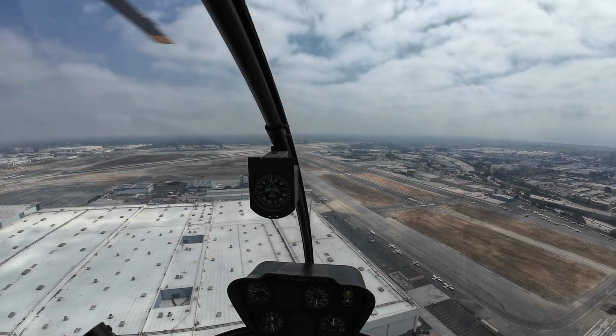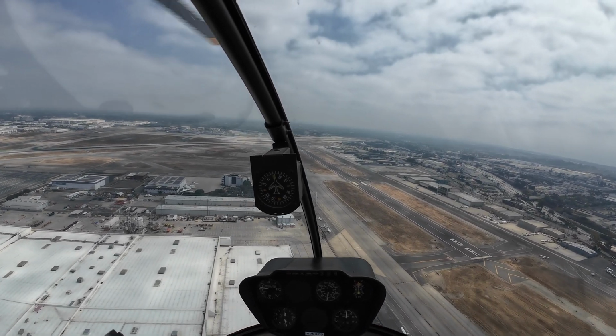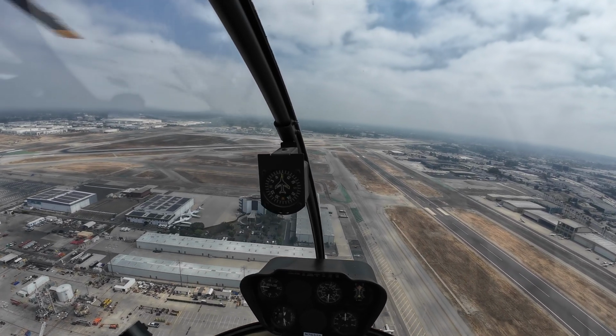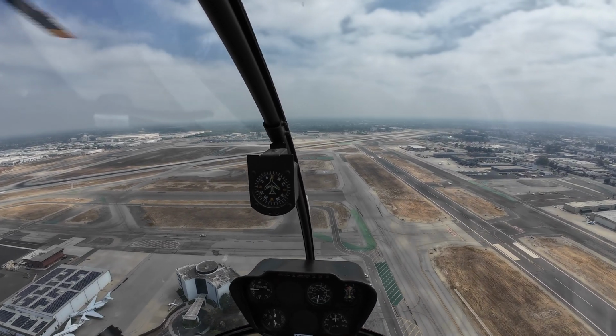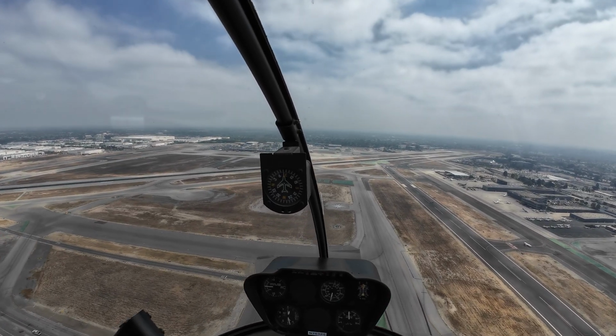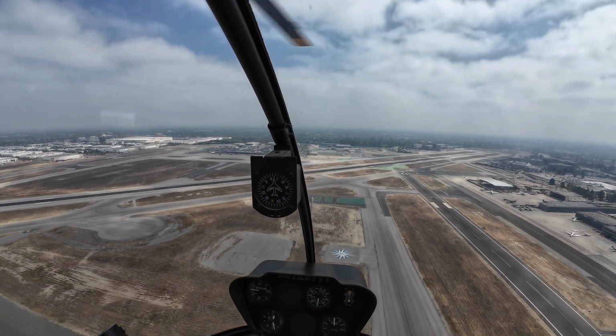Twin Diamond 3 Juliet Lima, runway 26 left, clear for takeoff. Okay, alright. Now we are on downwind. You already did the landing check, so you can fully focus on flying. Yep. Now the street with the road is pretty much in front of us. That's perfect. Pad 3 looks clear. Yep.